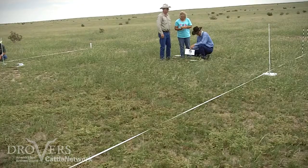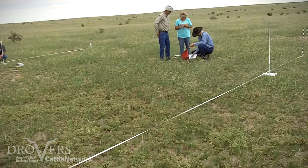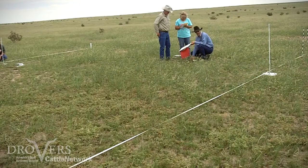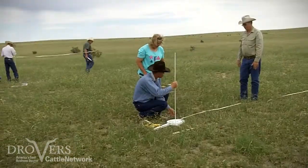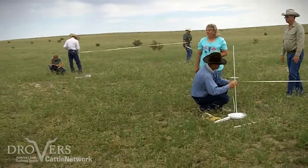What we're basically trying to do is help ranchers be able to pay attention to their rangelands better and do it in simple and effective ways. Some of the folks out there right now are coming up with what the actual production is, but we're also setting up permanent monitoring sites so that we can track what's going on over time.